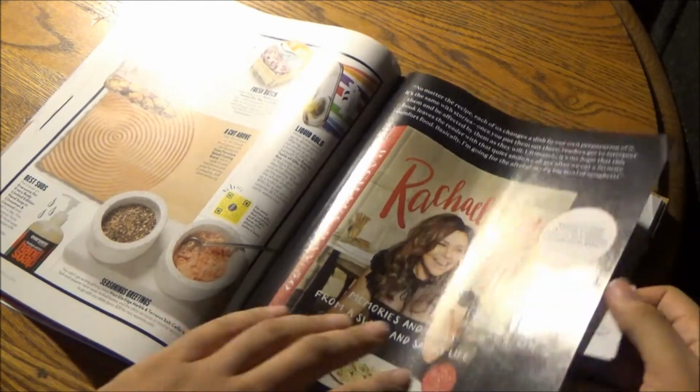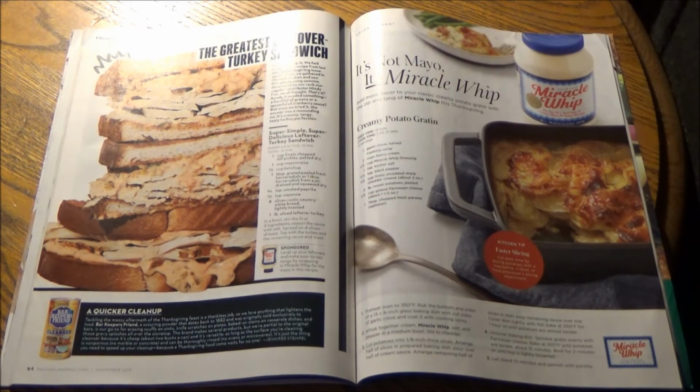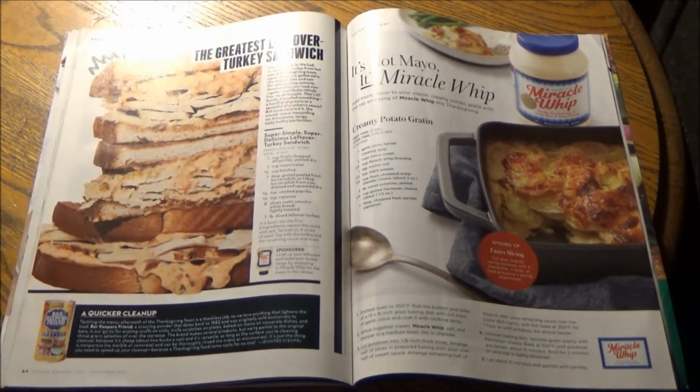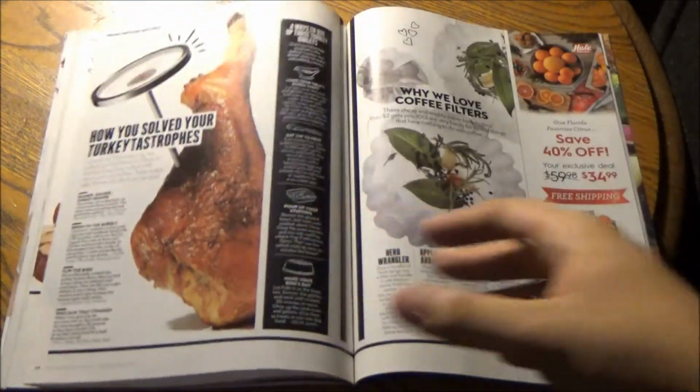Let's keep it going, shall we? And you know what? We might as well go forward and show you the rest of this magazine in its entirety, because we're talking about the greatest leftover turkey sandwich. How to make those Thanksgiving leftovers really shine in the form of 2 slices of bread. Actually, make that 4 or 5 or 6 slices of bread.